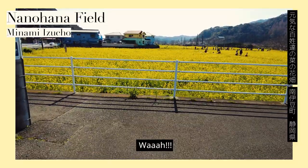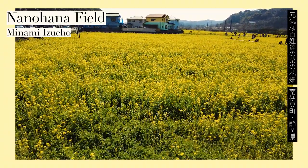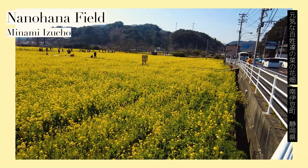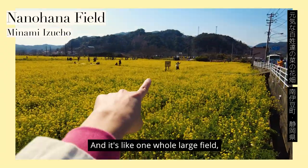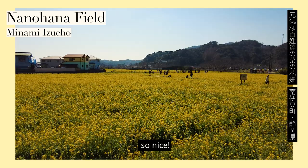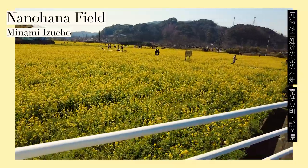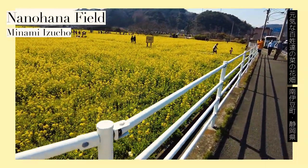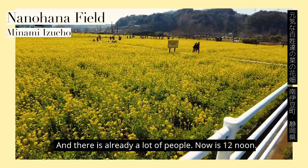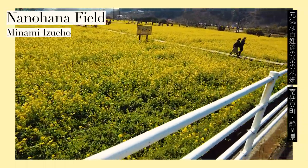Check out. Wow. Look at this, so pretty. And it's like one whole large view all the way to the back over there. So nice. There's already a lot of people. Now it's 12 noon. Looks so nice.